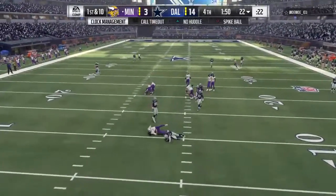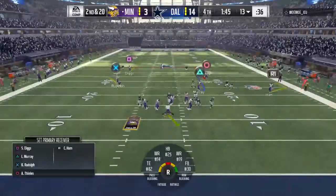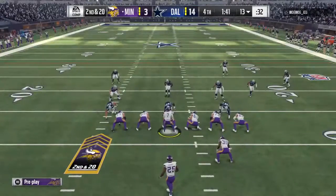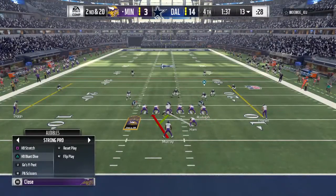Finish the rush coming, and he's taken down. The Vikings in the hurry-up, they're hustling up to the line. Well, so much for setting the tone of the drive offensively. Giving up a big sack that loses that kind of yardage, not a great start.